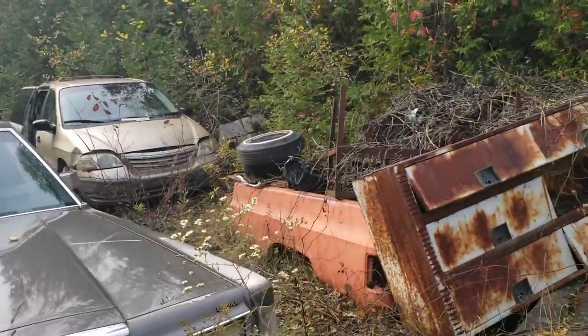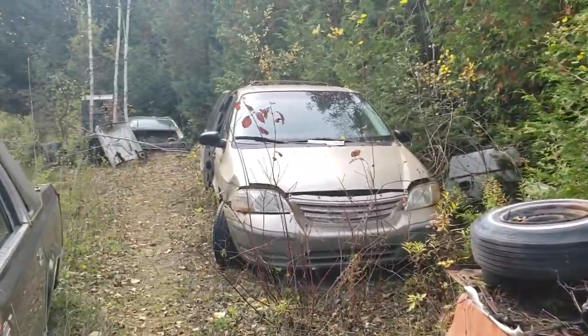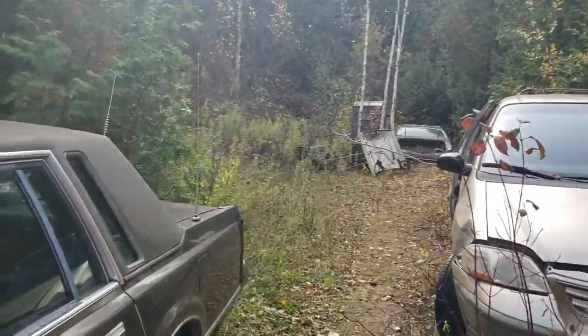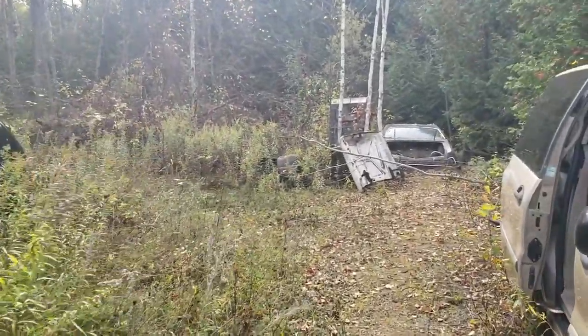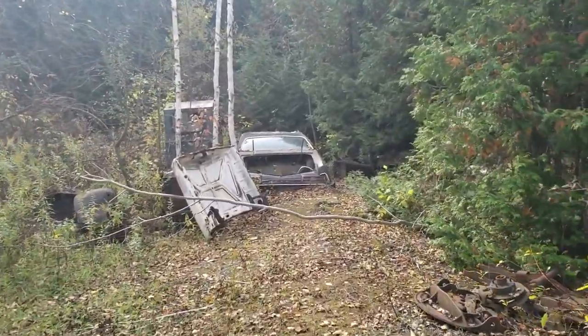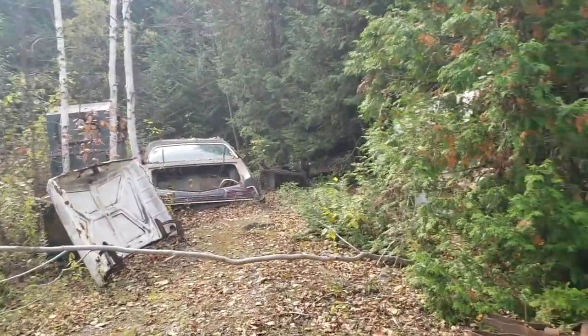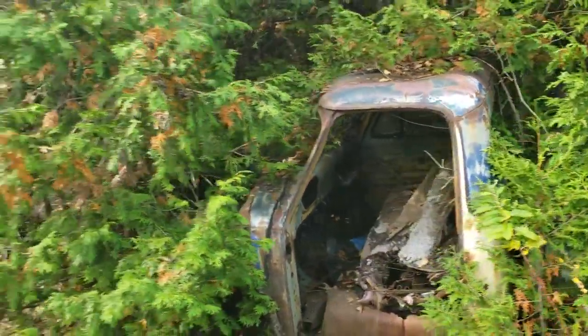Okay guys, so like I said, this place is so huge and there are so many cars and so many rows. It is an actual maze in here, and it would take weeks to see this whole place from top to bottom, inside and out.